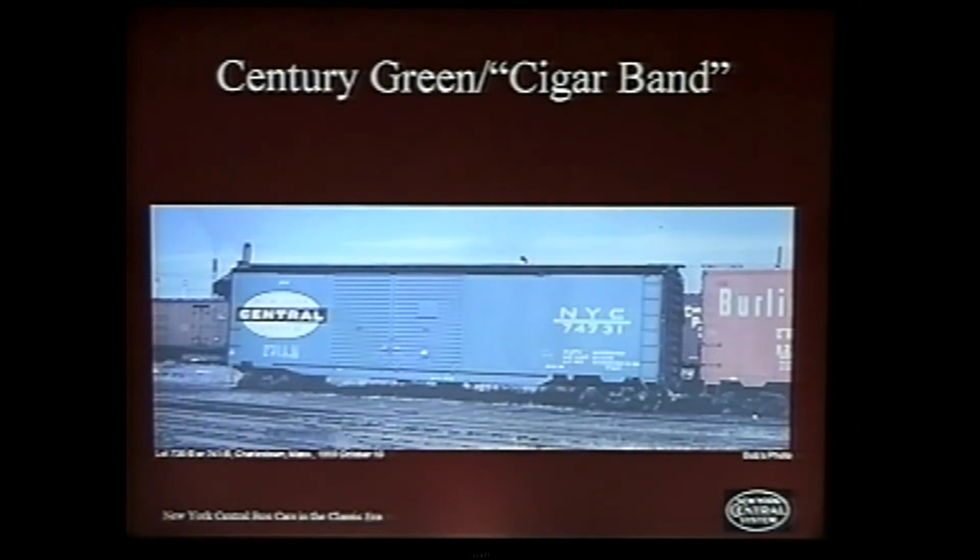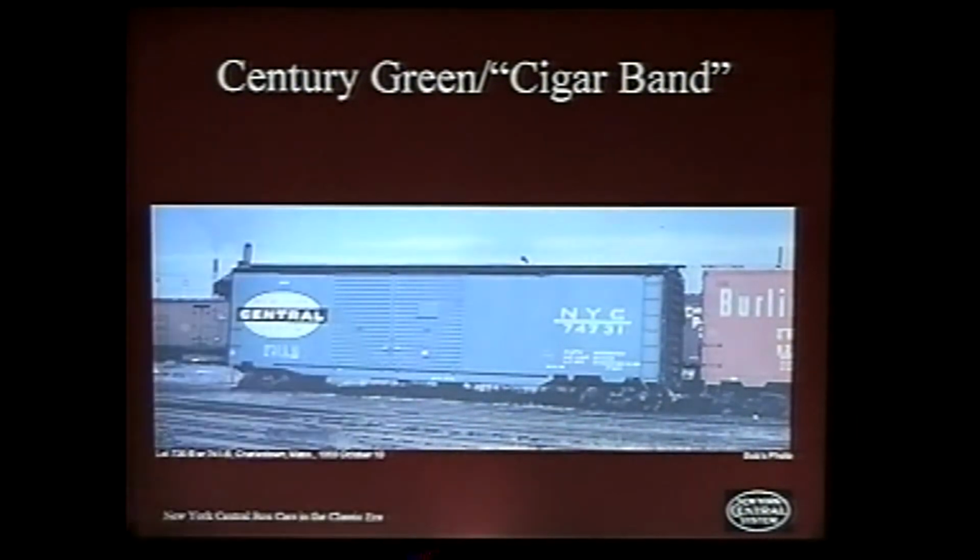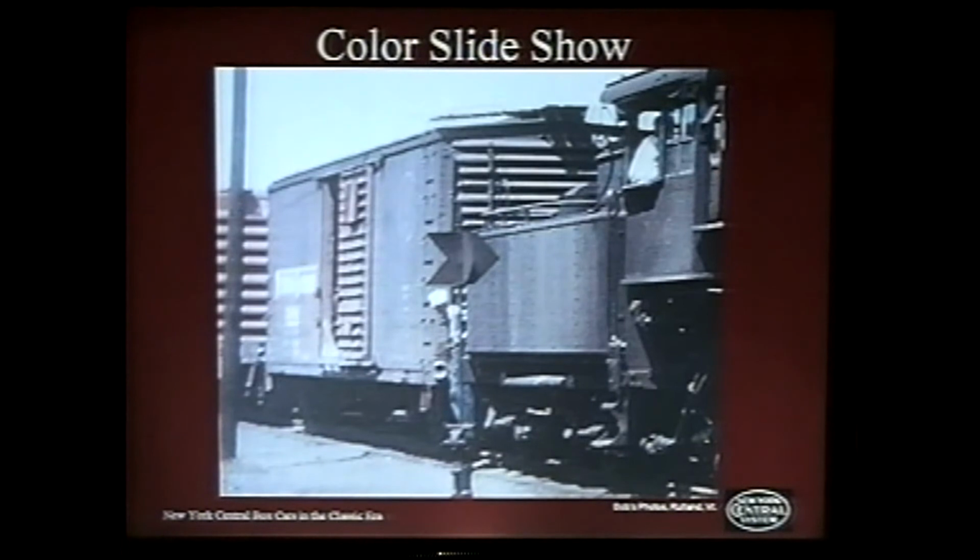12-foot wide herald, stripe in the middle of the reporting marks, black roof, black ends, black underframe. And also, that C is not the same as the C in 1955, where that lettering is called Century Gothic. It's a name for that font. This is not Century Gothic. It's an evolution, and all the letters are different, but the most obvious is the shape of the C. So that changed. And now this is just all the color photos that I had as of a year ago of New York Central boxcars.